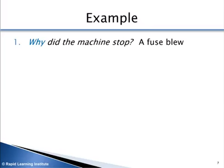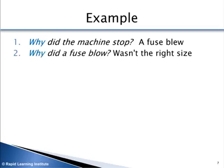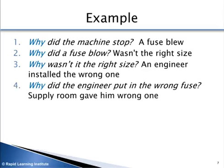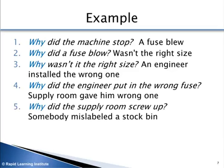1. Why did that machine suddenly stop? Because a fuse blew. 2. Why did a fuse blow? Because the fuse wasn't the right size. 3. Why wasn't the fuse the right size? One of our engineers put in the wrong one. 4. Why did the engineer put in the wrong fuse? Because somebody in the supply room gave him the wrong one. 5. Why did the supply room give him the wrong one? Because the stock bin for fuses was mislabeled.